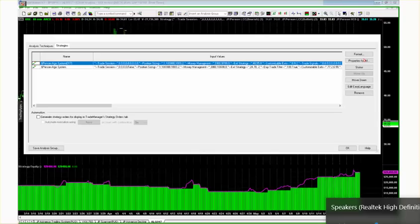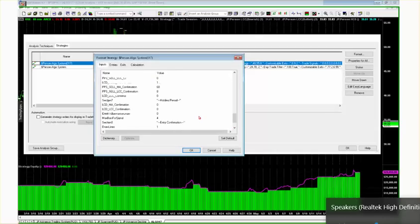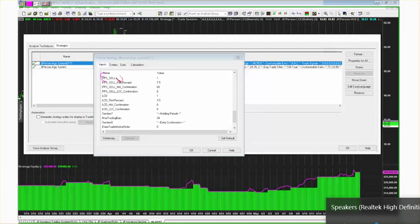And I'm just going to cut to the chase. We're going to go over here to format, and I'm going to scale down here. I'm going to show you something without revealing everything that's been built into this. But look at this as a PPS sell signal. All right? And if it's on 1, it means it's turned on. 0 means off. 1 is true, 0 false. So, on, off. Okay?